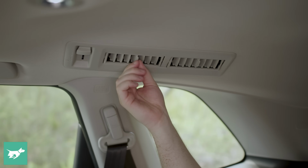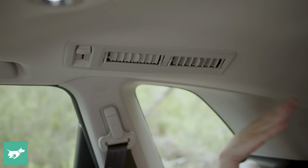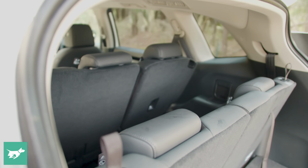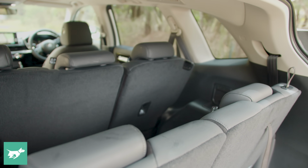However, my absolute favorite thing about this third row is these air vents they have down here, which are extremely clever. So you might notice that I've got two sets of, I'm going to call them gills for lack of a better word, and you can aim them directly onto your face. And I can't remember any other midsize SUV-esque vehicle that has 7 seats, which actually has air vents this close to your face. Even some proper 3-row SUVs out there don't have such good ventilation.